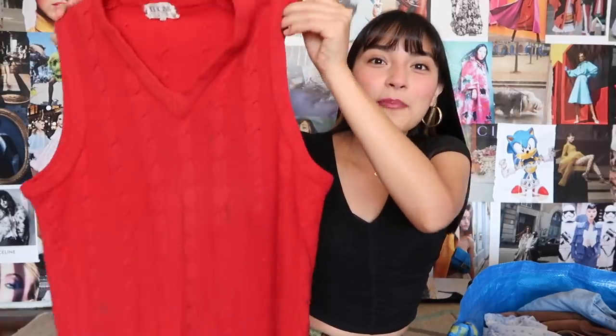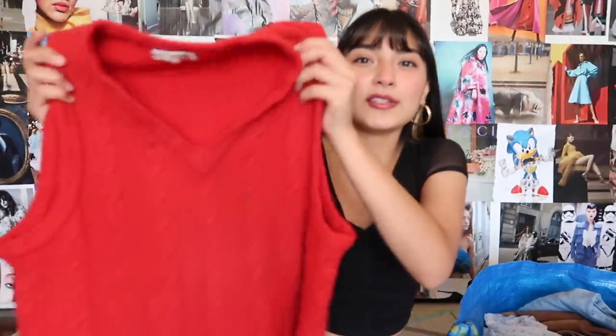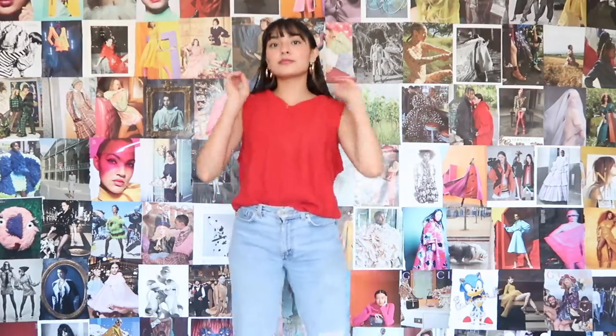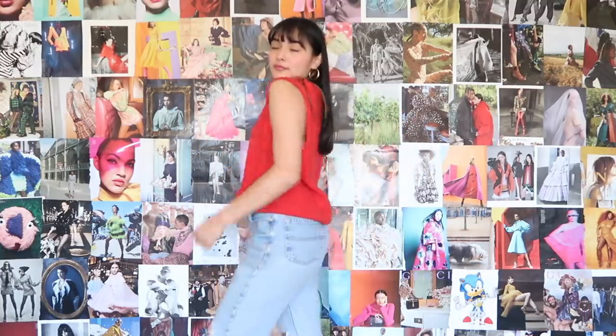I've already been raving about sweater vests left and right, so I ended up picking this one up. It's just a bold red color, and this one does fit a bit more oversized. It has cable knit construction, and you guys know, if you're familiar with the Goodwill bins, not everything is gonna be in pristine condition, so this one does have a few stains here and there. But I mean, if you cropped it, you can definitely get rid of it. I haven't washed it quite yet, but I'm hoping that they come out because this is a really cute piece.